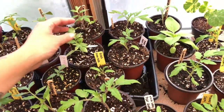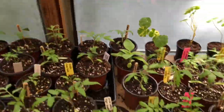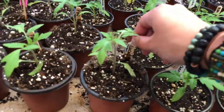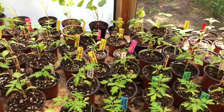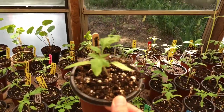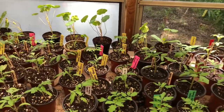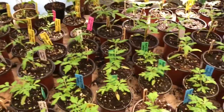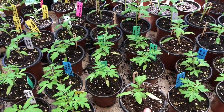It's a white variety, I know that much. The marker was kind of worn off. Here's another lucid gem. So I've got lots and lots of options. Here's the giant Belgium. This is supposed to yield like 1 to 2 pounds of fruit. So I'm excited about that. I don't really have a ton of large varieties.